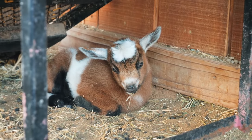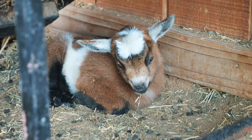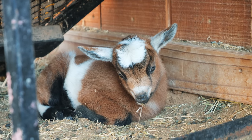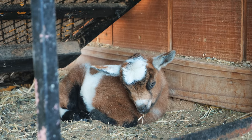And this one hiding down here, we still haven't named because this is Hazel's other one and we haven't done a name theme for them, but she is so sweet. She's just very chill. She goes off by herself and explores. Definitely an introvert. Yeah. Normally she is hopping around, but she's just taking a rest right now.